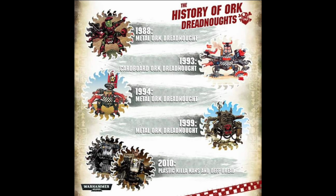And Orcs. And in the set you got loads of Orc boys, and tons of grots. And a cardboard, just a flat piece of cardboard with a picture of an Ork Dreadnought on it, and a little stand that you stuck it to. Sort of think like some of the board games and stuff for the playing pieces you get. Yeah, it really was like that.